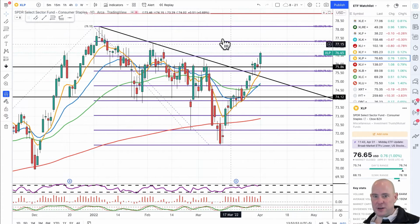XLP, you can see breaking above this trend line. So even on pullbacks, my key support is about 75.60. That would be a return to the 62.5 with the rising daily rotation zone. Even if you came back to kiss the trend line goodbye with this, that would be an area of about 75 to about 75.30.